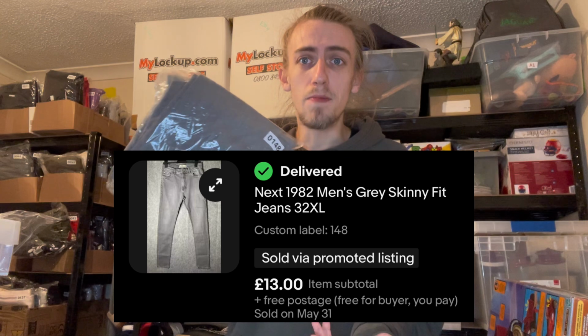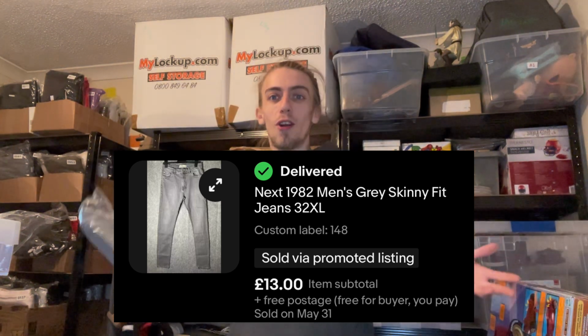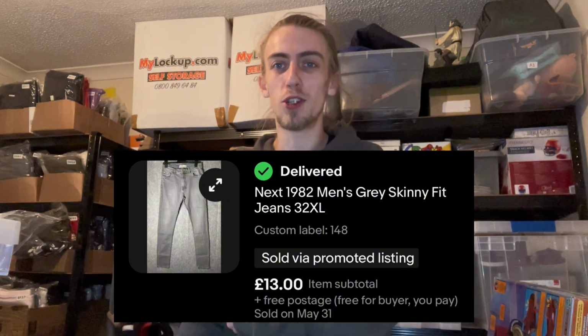So Next, a pair of men's Next trousers, £13. To me, I've got all this clothing as a part of a bulk deal. So again, I'm just trying to convert it into cash. And I've essentially just turned a pair of trousers into money. That's how I'm seeing it. I have all these trousers, I'm putting them on eBay and they're converting into cash. So a pair of Next jeans, 13 quid. I'm not complaining at that.